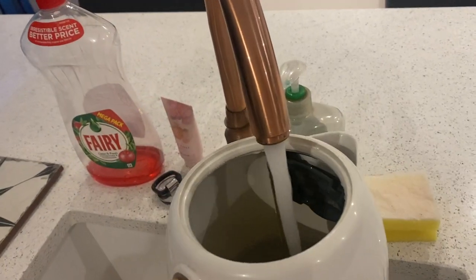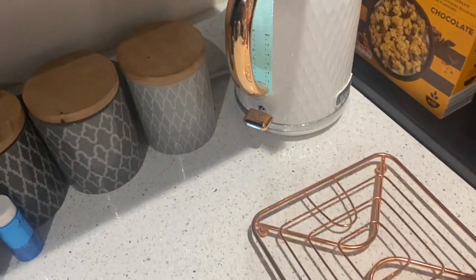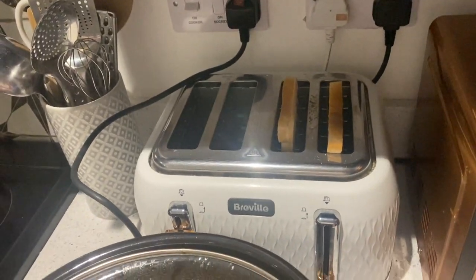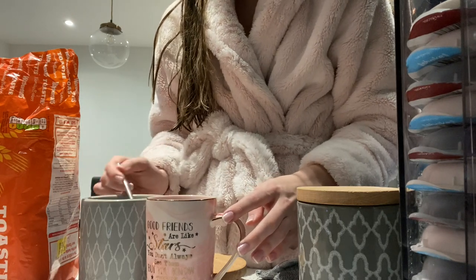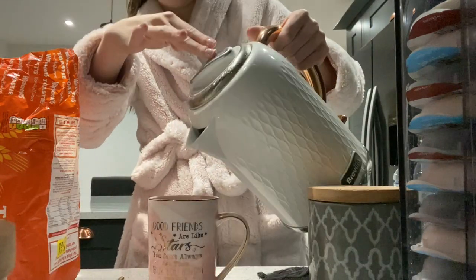Once I am finished in the bathroom, I then make my way to the kitchen and make myself some breakfast. Yes, I am aware at how many sugars I put in my tea. I really like my tea really sweet because I hate the bitter taste.